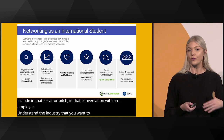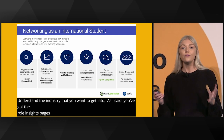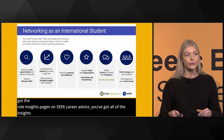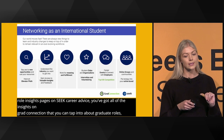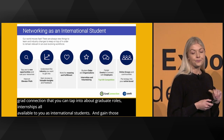So as I said, you've got the role insights pages on Seek Career Advice. You've got all of the insights on Grad Connection that you can tap into about graduate roles, internships, all available to you as international students. And gain those valuable insights and feedback.